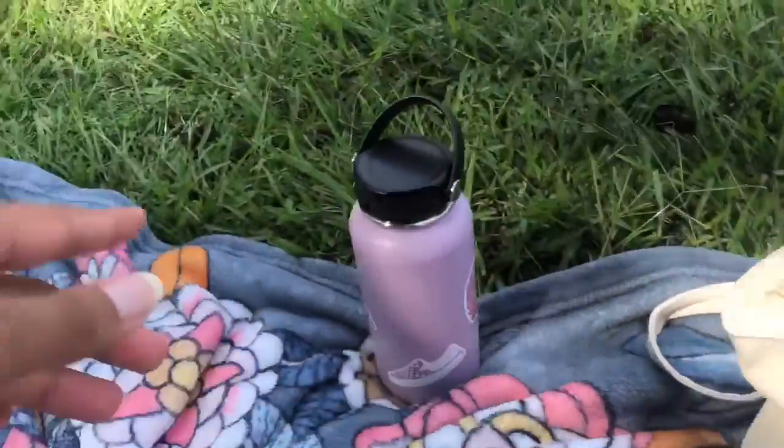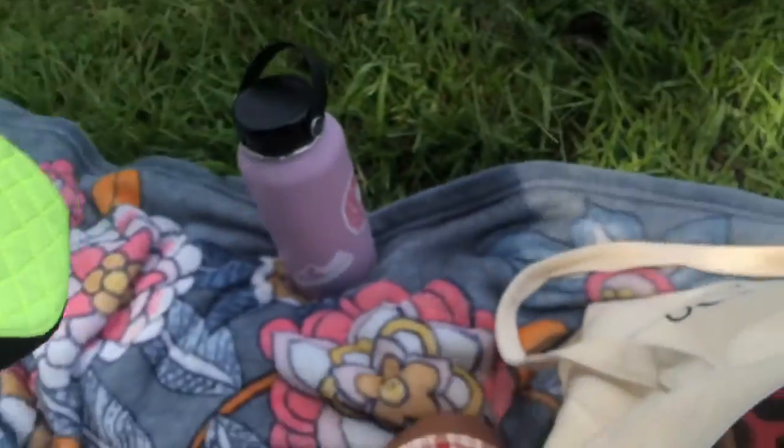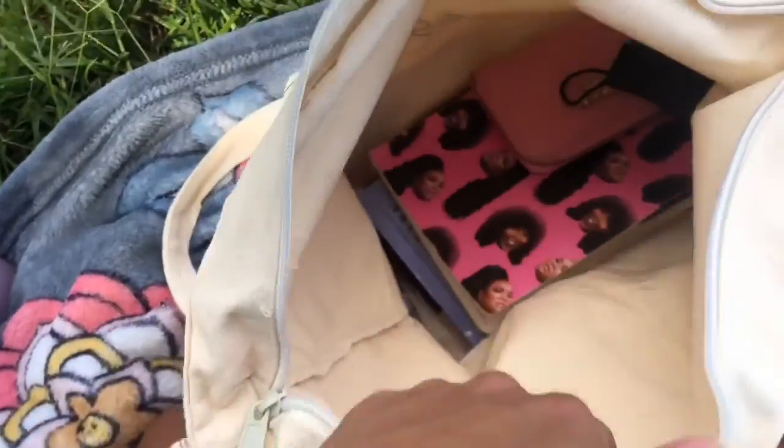My bag, and then I have my shoes right there, and then my Hydro Flask. So I'll show you guys everything that's in my bag. Okay, so I have my lunch bag with my stuff in it. I already showed you guys what's in there, and then just my other stuff.